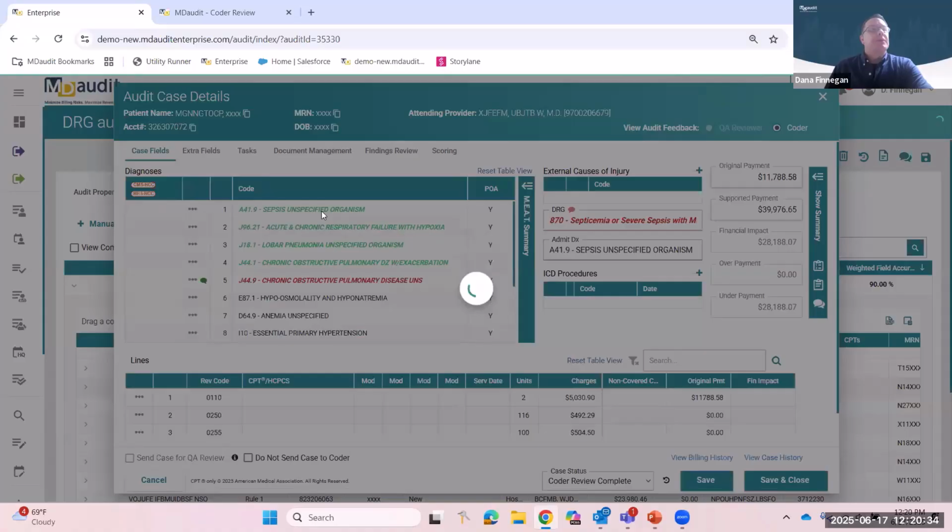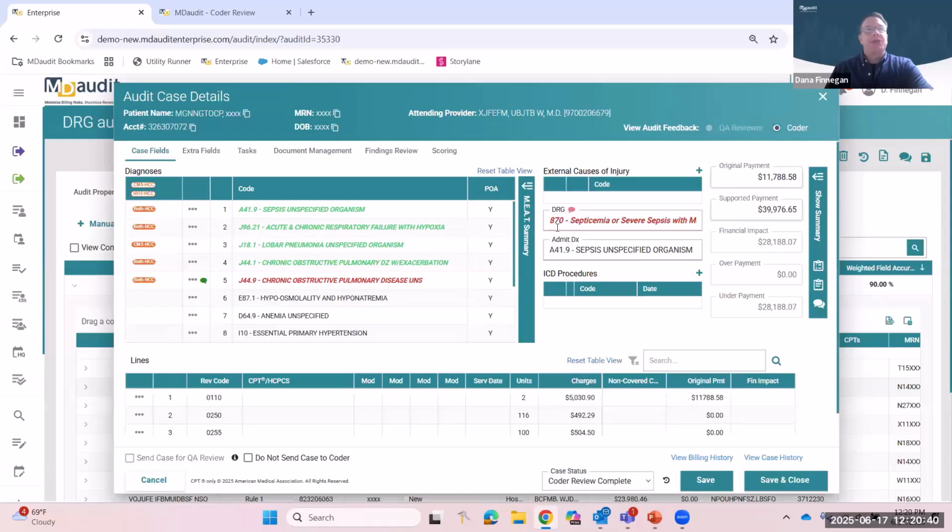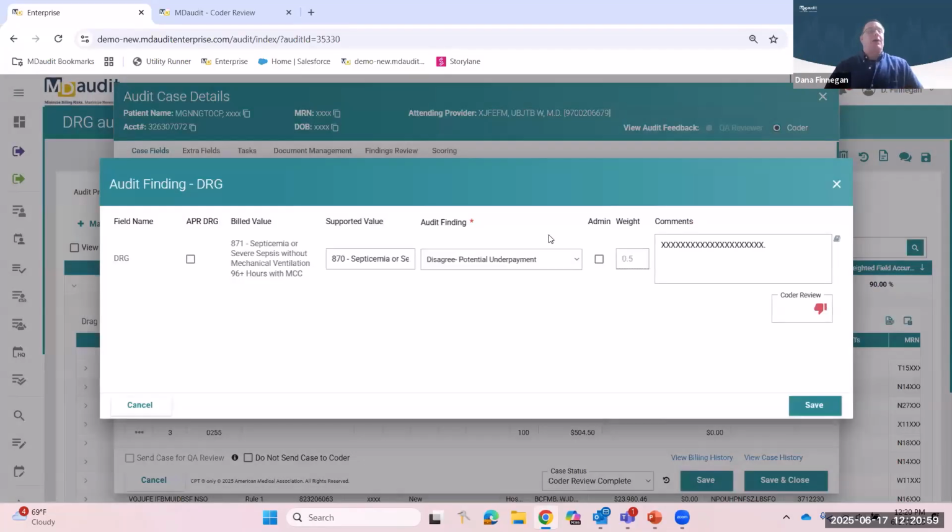So if you remember, green, folks, is where we agreed with what was coded. Red is where we had a disagreement. Now, when I receive this back from the coder, green is a friendly color. It's going to mean they agreed with my diagnosis change, but they are still not happy with the fact that I made that change to the DRG because it's a red call-out bubble. I'm going to go in and take a look at that dialogue now.